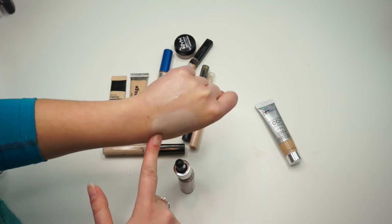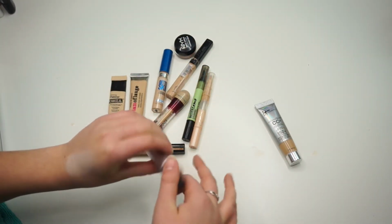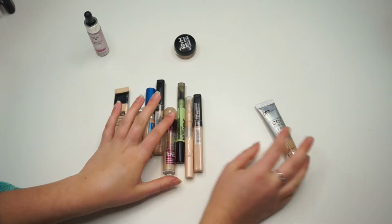That is so pretty, though. But it just does not combine. This is horrible. Getting rid of. This is going to be hard because I use every single one of these, so I don't think I'm going to really get rid of much.